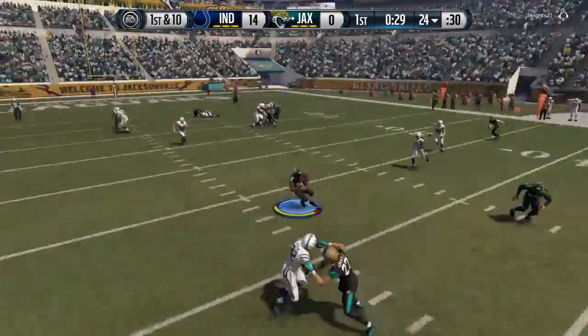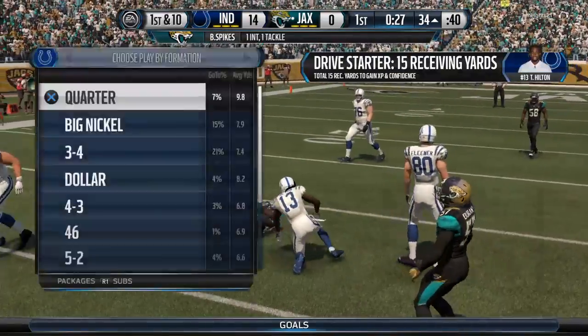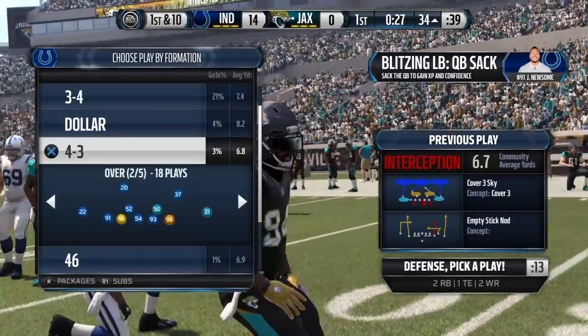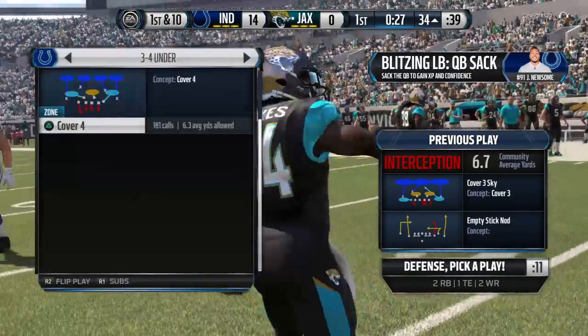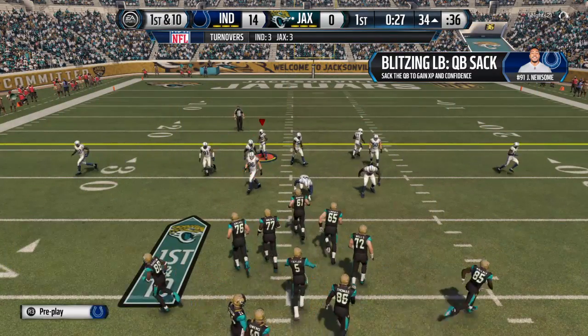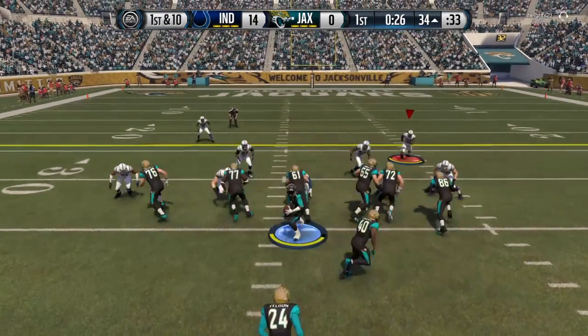Pass is intercepted. Mike's is probably going to go to the sideline and tell him, hey, I got such a good pair of hands after that interception that I should play some tight end. I don't know about that, but I'll tell you this. He is one good linebacker. Coming to the line at the 34. First down at the 34.